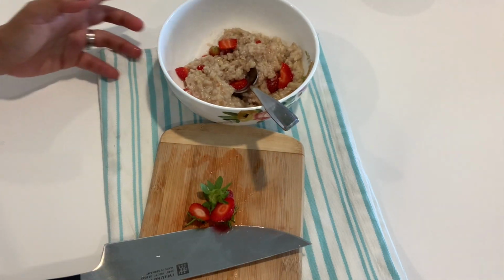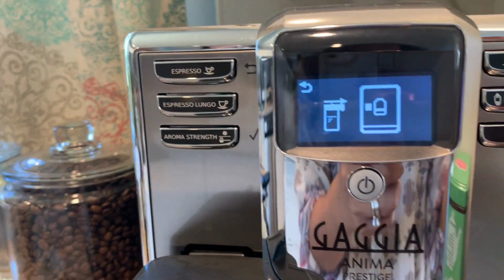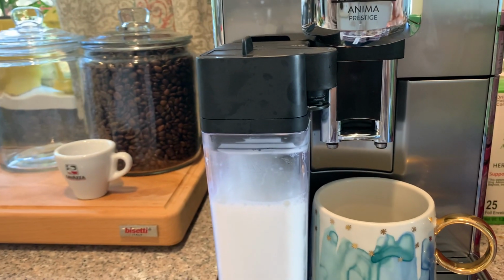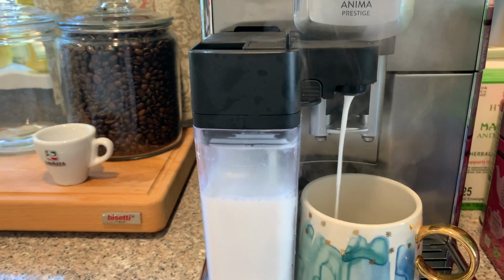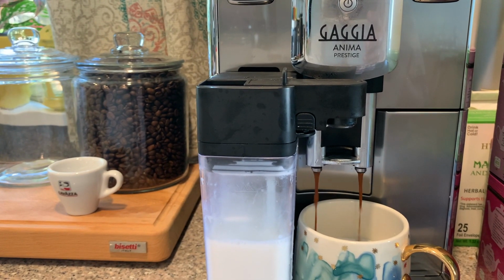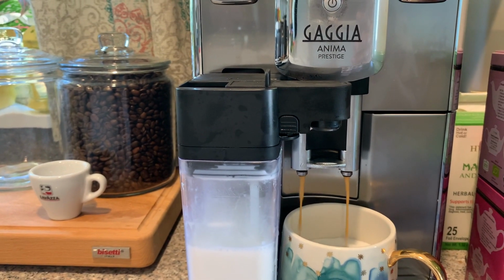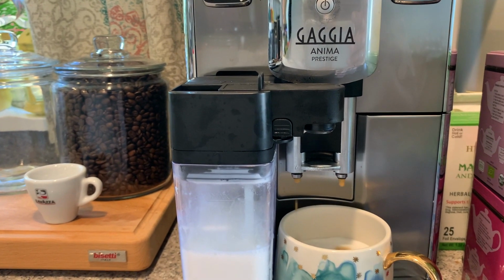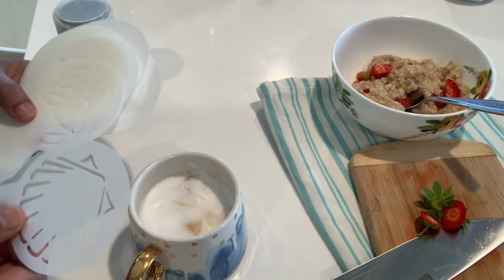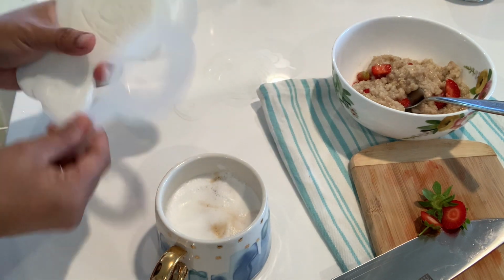So here you go. Now it's coffee time. I'll make a cappuccino. Let's put an art on our cappuccino. This is shell, coffee beans, heart. Should I put a heart?